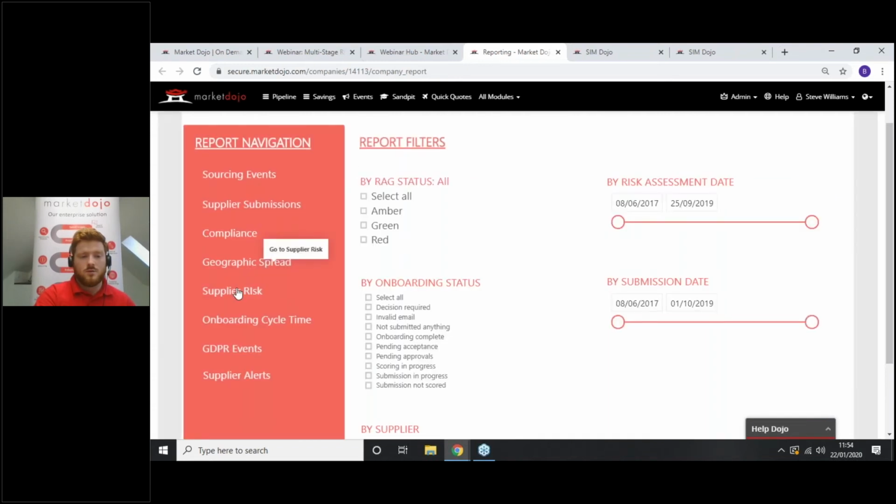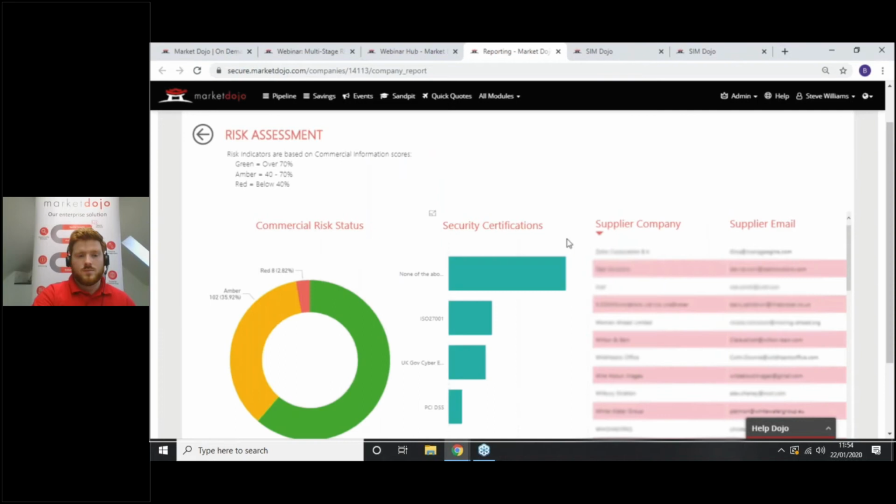And lastly, risk. So we can calculate risk off anything, it's tailored to you. So if you have an idea on how you want your risks to be calculated per your suppliers, we can calculate this in here for you. So you can see we've programmed an algorithm into the system to decide, okay, what is the risk against each of my suppliers? And I can see, okay, well, I've got 8 who are in the red. Who are they? And what security certifications have they got? If I've got lots missing a particular certificate, a security certification, I want to be aware of that.